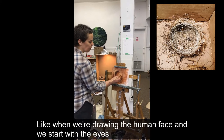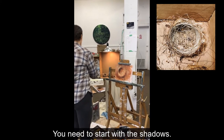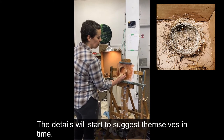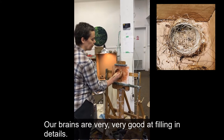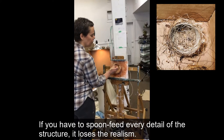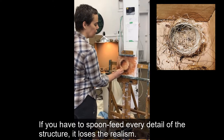We get carried away. It's like when we're drawing a human face and we start with the eyes. You need to start with the shadows. You need to start with the big areas of light and dark. The details will start to suggest themselves in time. Our brains are very, very good at filling in details. And if you have to spoon feed every detail of a structure, it loses the realism.